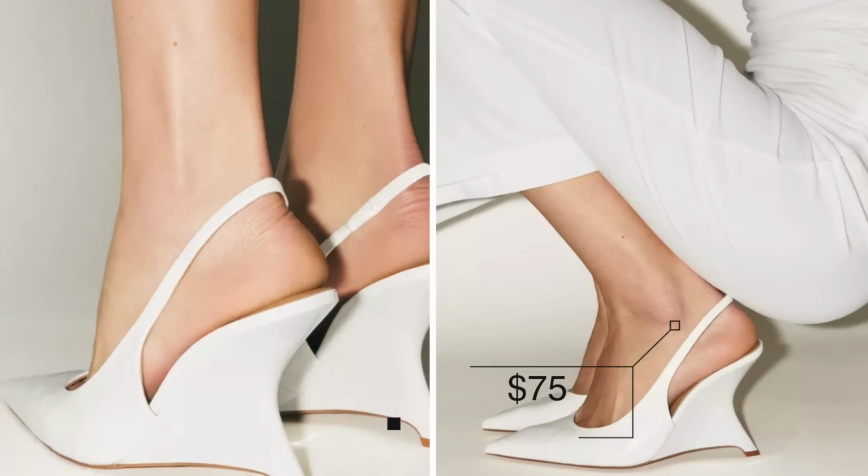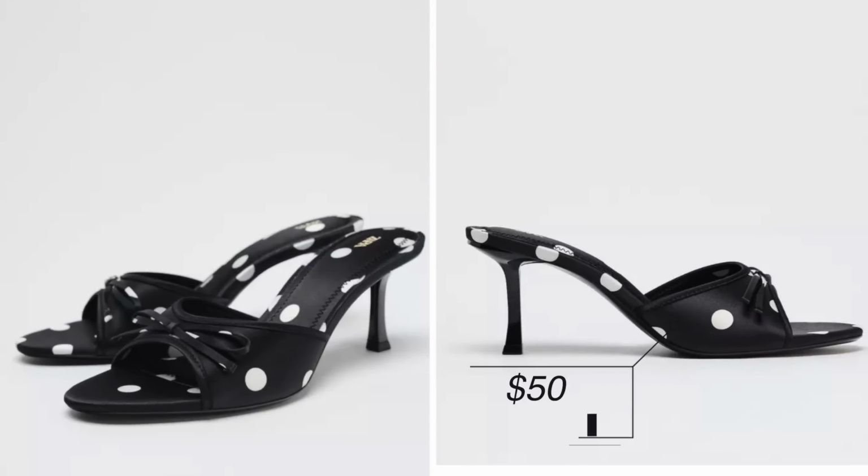If you love a wedge and you love white shoes and you've been looking for something cute and comfortable, I think these work out so well. The heel is not that high, the wedge makes it more comfortable, and it's just very on trend right now, very beautiful. Sticking with polka dots, this is a great find.